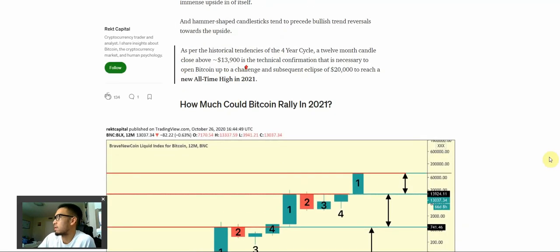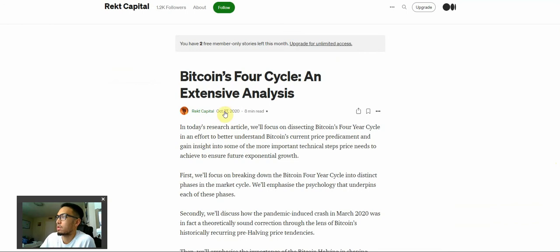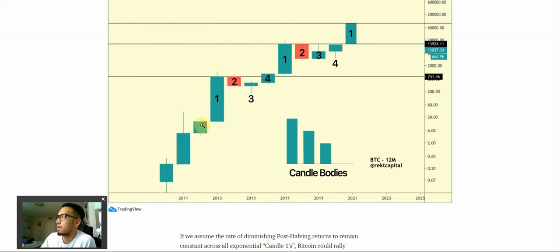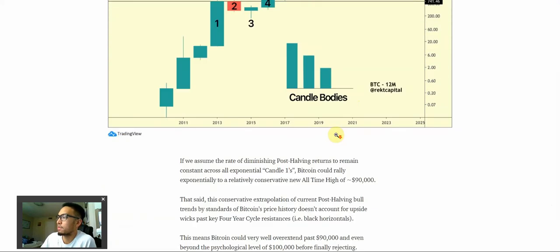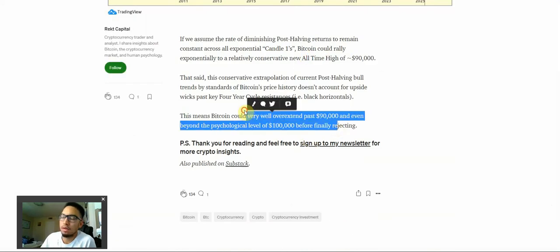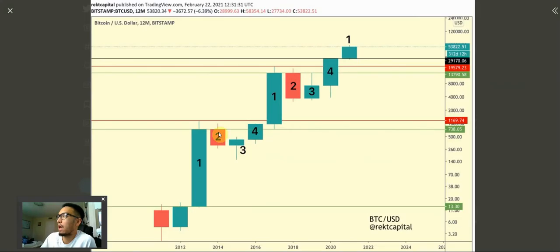So in his article, we talked about this. This article was on October 27, 2020. He extrapolated it for what his target would be right here. So look at that with candle 4. And then he extrapolated what candle 1 would look like. So his target was around 90,000 to 100,000 or whatnot. But let's look at what actually happened.